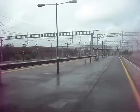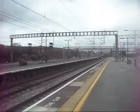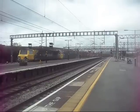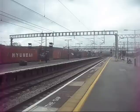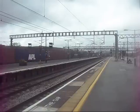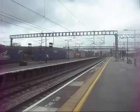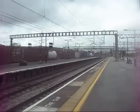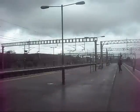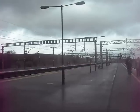Goes Pendo 20. Here comes the 4027, Garston, Southampton. Class 70, number 8. Here comes the Euston Manchester. 390157.